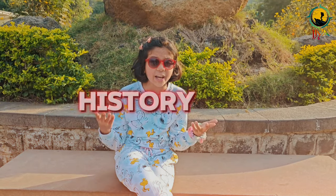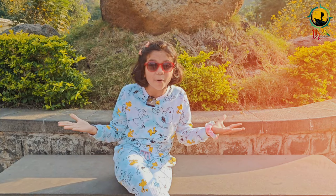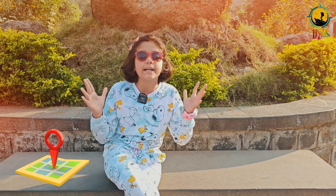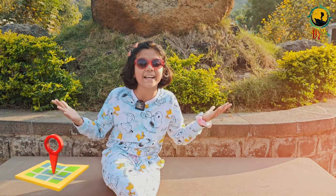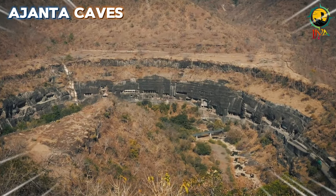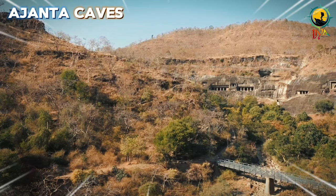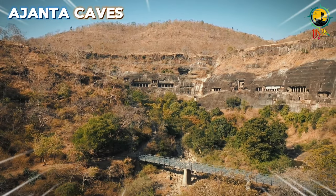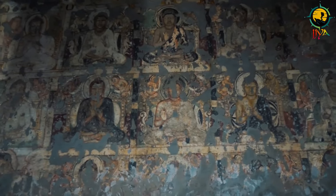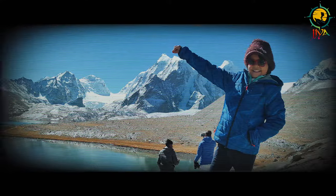We all read history a lot, right? But how about if we experience it? Wouldn't it be more interesting? That is why I'm here at one of India's internationally renowned World Heritage Sites, Ajanta Caves, approximately 2,000 years old. These caves were carved out of hard basalt rocks that may astonish any visitor nowadays. Ajanta Caves are world famous for their wall paintings made with natural colors.